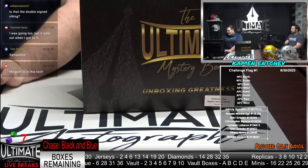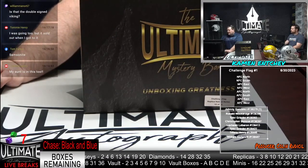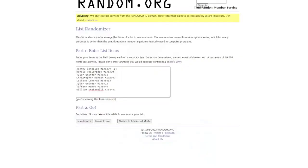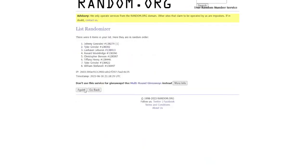Challenge flag. Then we have the black and blue. We have the slabs, and the minis are not sold out yet, or are they, Colin? I think they're 1 away. 1 away. So minis will be sold out by the time we get there.